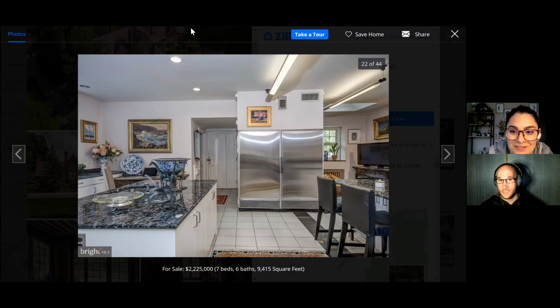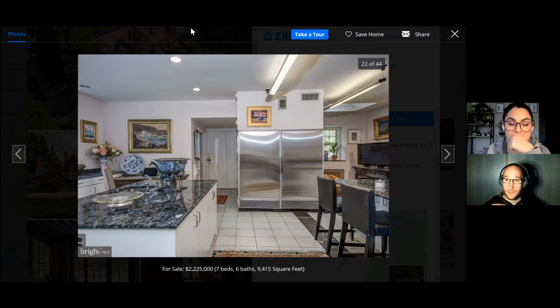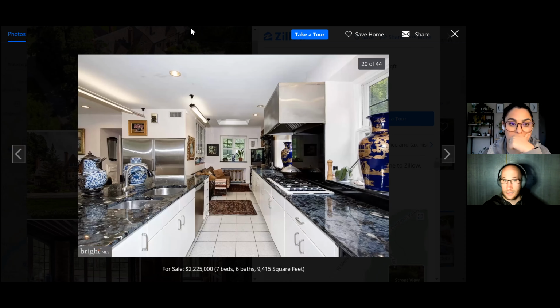You can get rid of most of that. I don't know what that is. Oh, you have two massive islands. It's a massive fridge. You got two islands, so it's sort of an H shape on the actual layout of the thing.